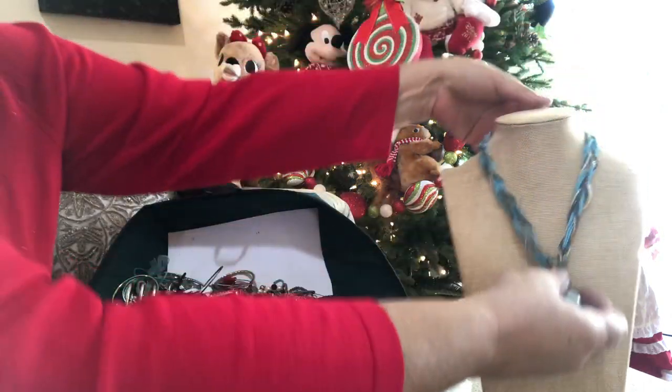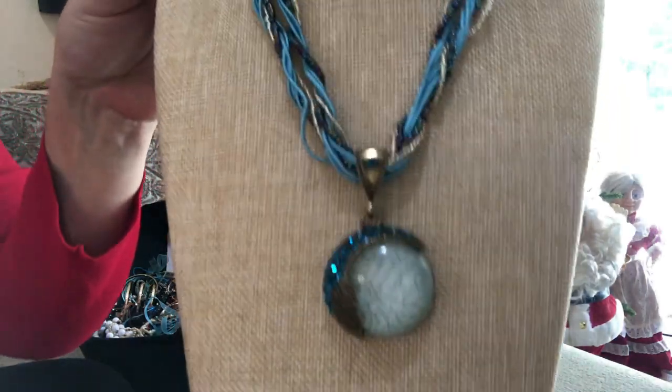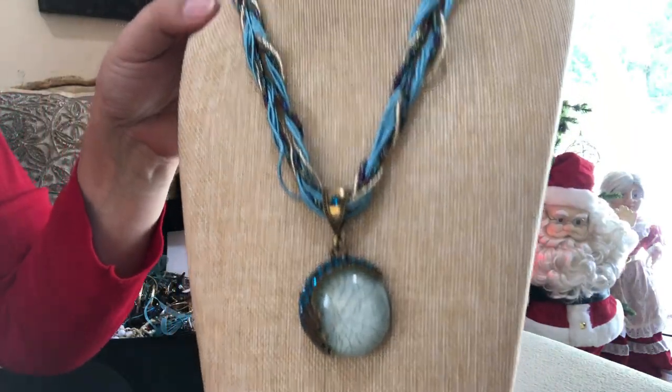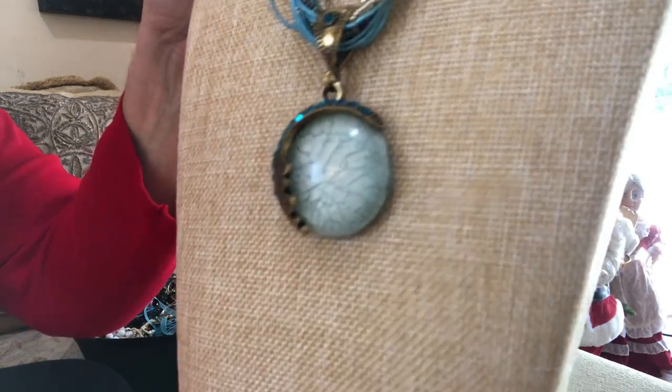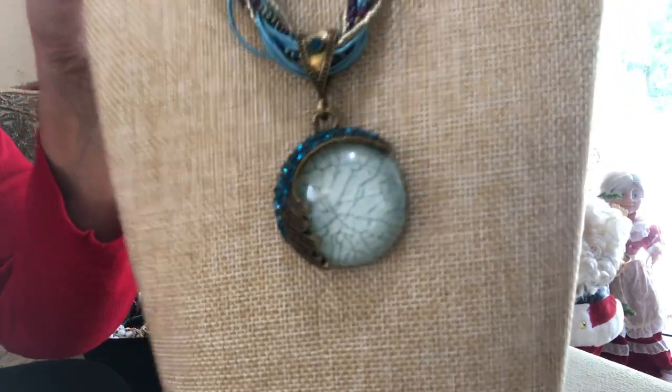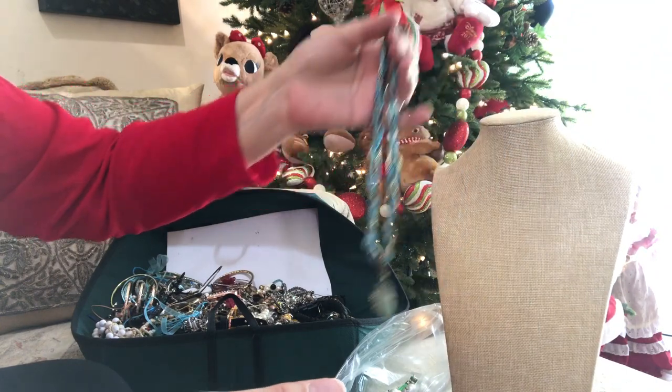This one is number three. Oh my gosh, that's a beautiful piece. Look at that. Woo, that's so pretty. This is number three. Look at the sparkle. Very nice. That is number three.